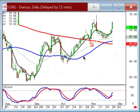That one you can get ready to buy. Big gap area up here. ENS. Notice what happened here. Came up, failed right to the 50. Came up through the 200. Came right back to the 50. Came up again. Pulled back, this time to the 34. Now your J-hook pattern is in progress.